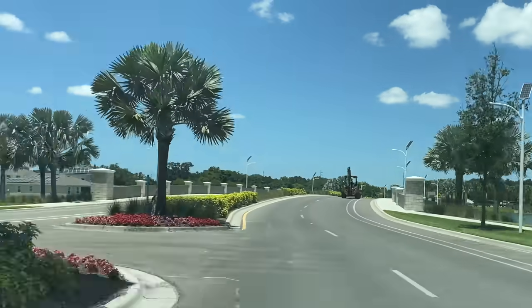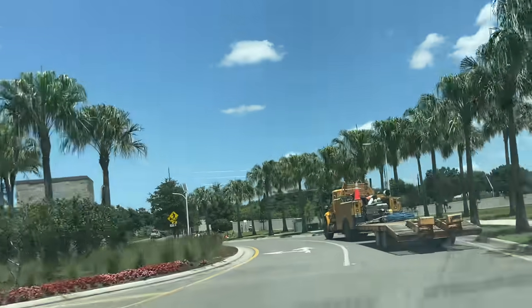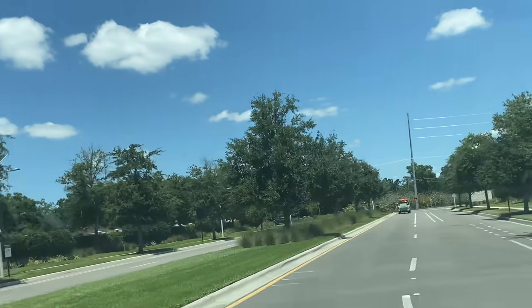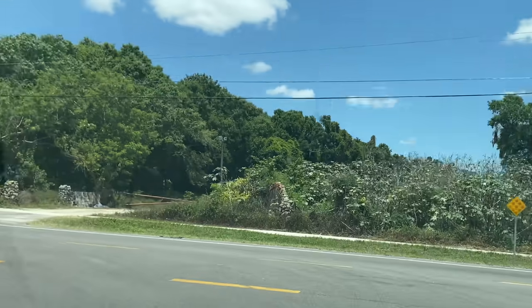They also have a security fence that's not working yet, because they're still constructing a lot of stuff in this community. South Shore Bay also has the lagoon. If you do decide to purchase over here, you have to pay a $35 monthly fee for using the lagoon. And you can't refuse it. I think you have to pay it. That's what she told me.